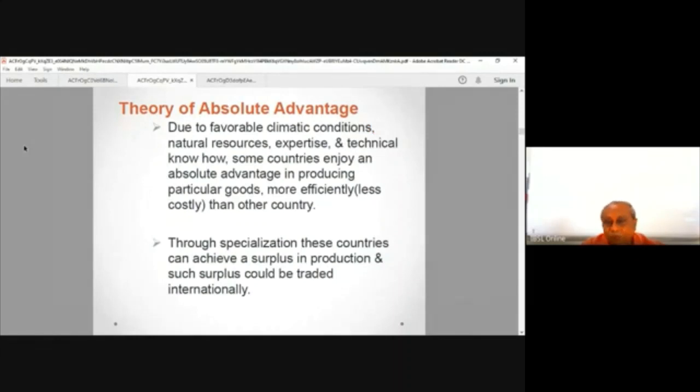Then due to favorable climatic conditions, natural resources, expertise, and technical know-how, some countries enjoy an absolute advantage in producing particular goods more efficiently, less costly than other countries. Right? For example, take Sri Lanka. For paddy cultivation, we have the favorable climatic condition. We have the natural resources, water.